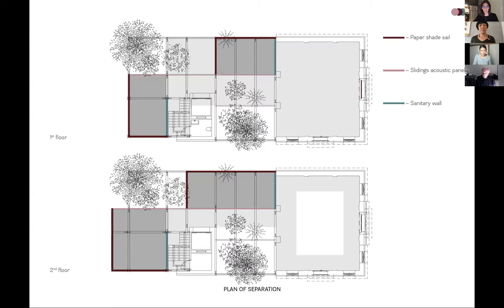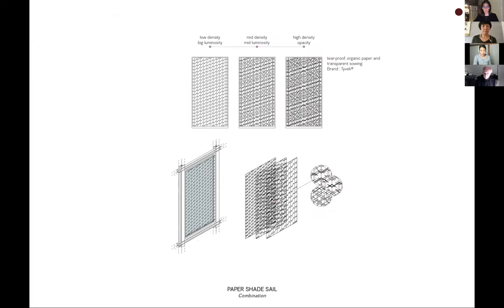Okay, so I'm going to go further into the separation aspect because it's part of the global design idea that I make into the building. And the first aspect is the paper shade sail. So I try to create a system by superposition of different shades to reduce the opacity, the luminosity and the high luminosity, so as to make the contrast between a space with high luminosity and one without.